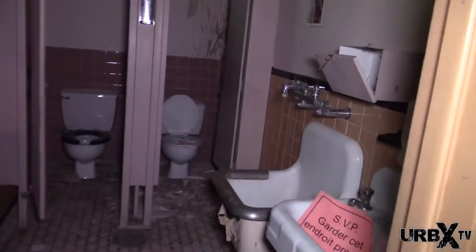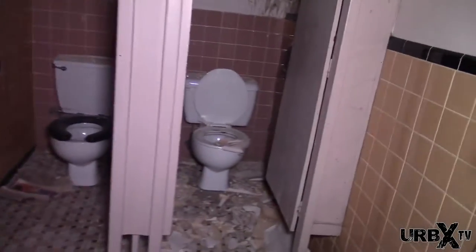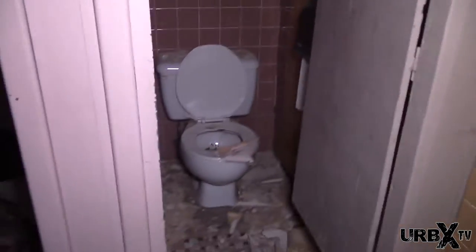Now I'm in sections here that I've never been. There's like a, okay, this place I remember. There's like a dance hall and stuff down here. Everybody gets excited when they see a bathroom. So look guys, we got some toilets here.